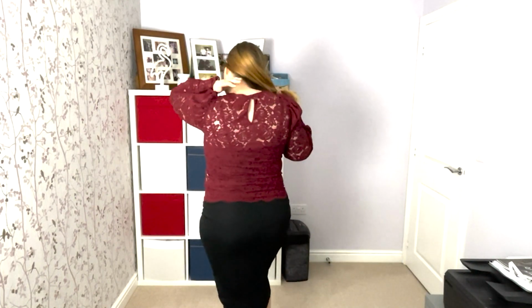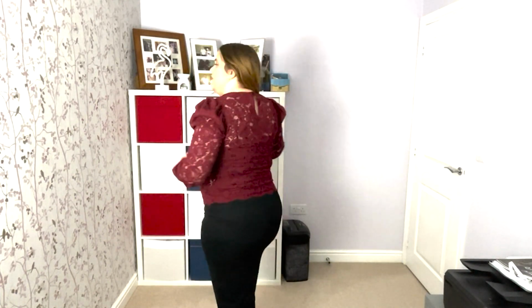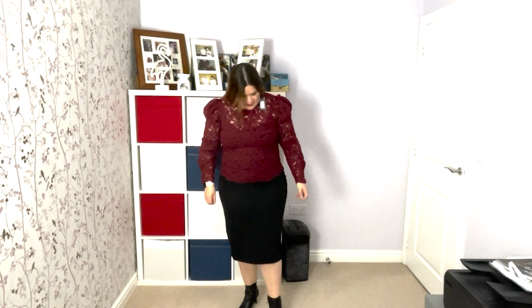Right, so next up we have this lace effect top. For me, I feel like a trussed up turkey, I'm not gonna lie. I don't like it. It is too small, and this again was the extra large, but it is really tight. The pattern's really cute on the top here. I am really liking that. But yeah, it's just too small. There is a button back here to do up at the back, but yeah, I'm not feeling this one.